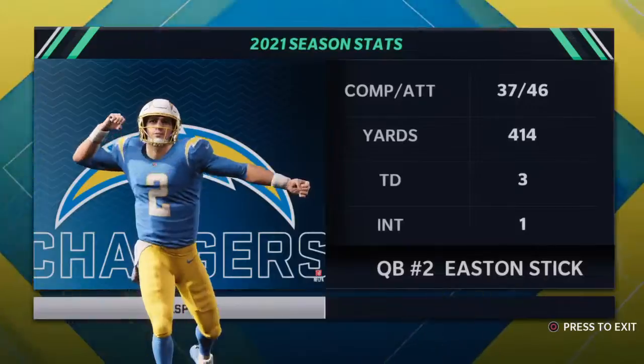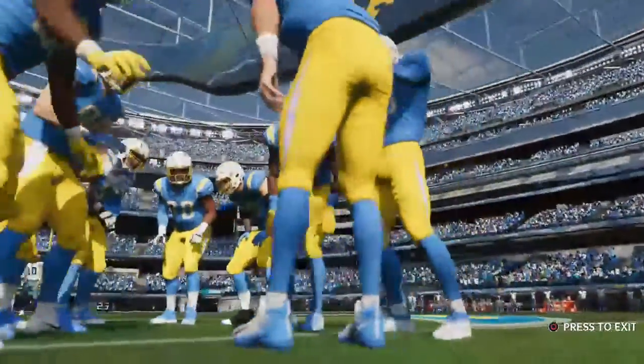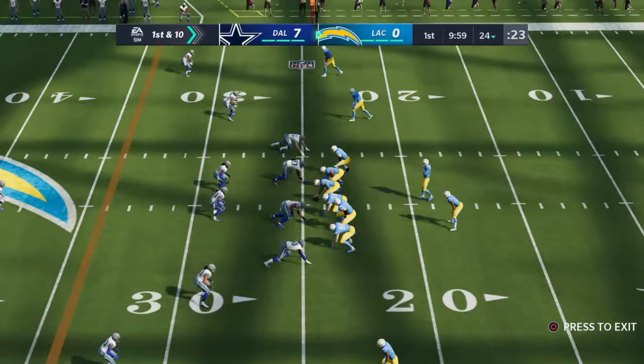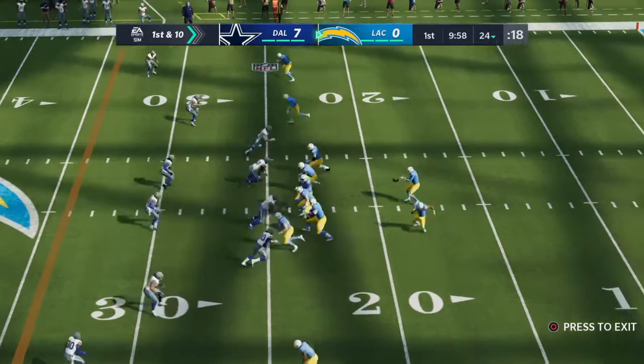It's Easton Stick. Anytime anyone throws for over 300 yards in a game, you know their name is going to be considered for Offensive Player of the Week. And in the AFC last week, our guy got it. Yeah, he was the guy on top of his game. He'll try to duplicate that here in this one.